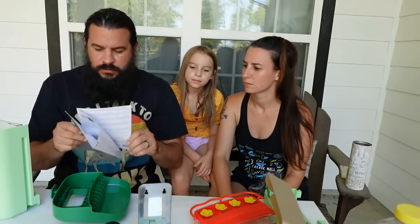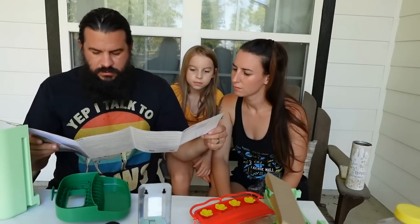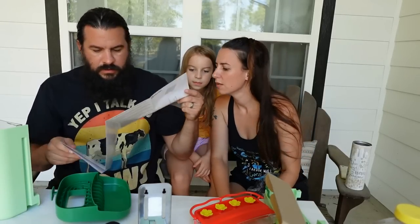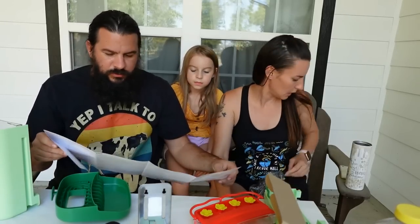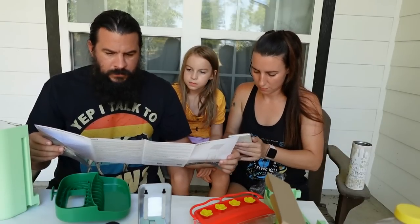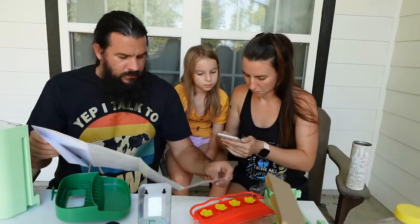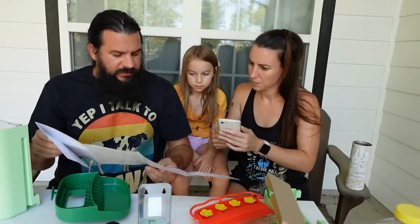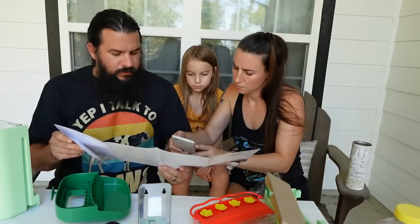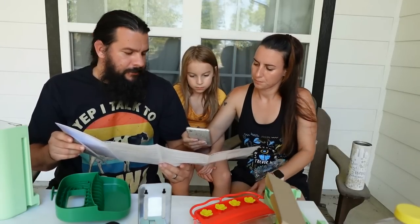Okay, so first step for assembly. Download. Oh, that's the app. You want to download the app while I'm doing this? I don't know if my ancient phone can handle it. So download the Bilantan app with that QR code. They give you the QR code in the instructions that take you straight to the app.